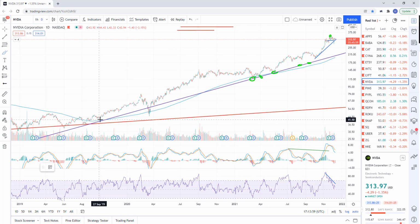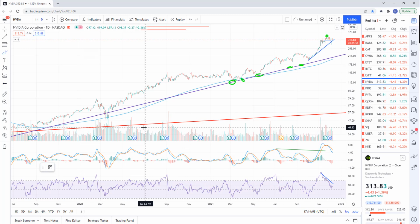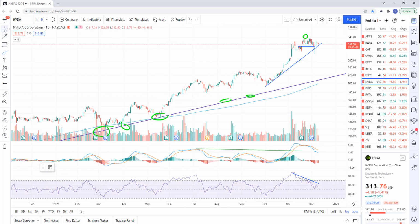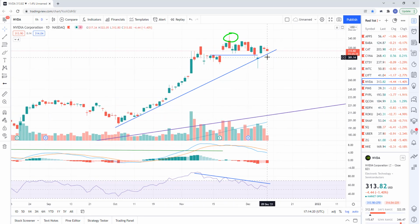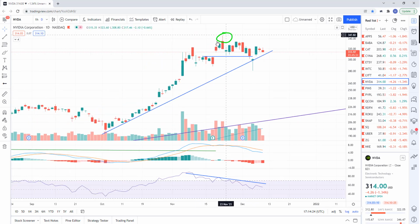And then rolling out, we've got a longer-term support line really back here marked in blue. COVID crashed through it, but this is starting in 2019. And you can see we tagged it here, here, here. So a couple tags of support there to validate that longer-term time frame. But moving back into the shorter term on this daily chart, we have a divergent high.